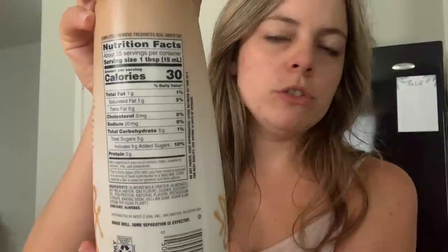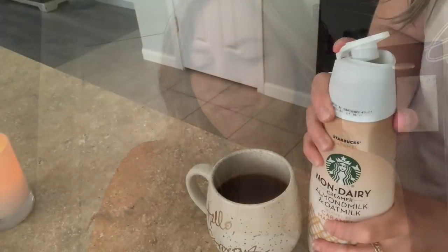Just got my hot cup of coffee and I want to try the Starbucks non-dairy creamer. This is in caramel macchiato. I am pumped about it. I always like the Starbucks creamers, but they hurt my stomach, as do a lot of dairy creamers. Here is the nutritional info if you are interested. And yeah, it's almond milk and oat milk, and I'm pumped. I'm gonna wait for my coffee to cool just a little bit, and we'll come back and do a little taste test.